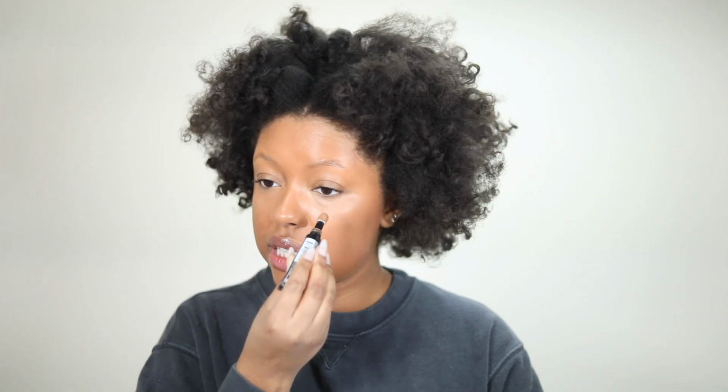I don't know, I'm just kind of feeling that way today. I'm going to use the Revlon Skin Awaken concealer. This concealer has caffeine in it, so that's going to help my under eyes as well. It's very similar to my skin tone, but that's okay.